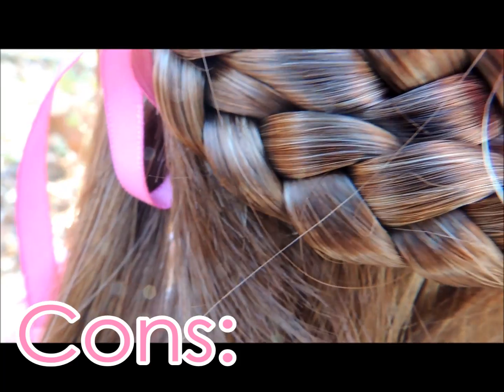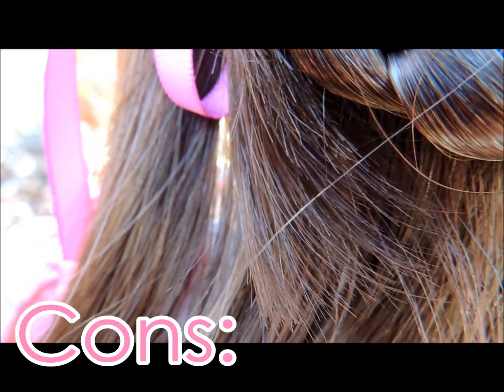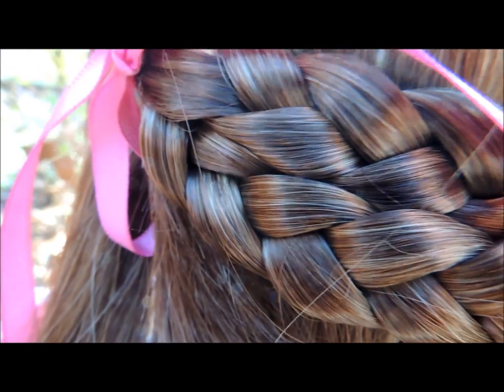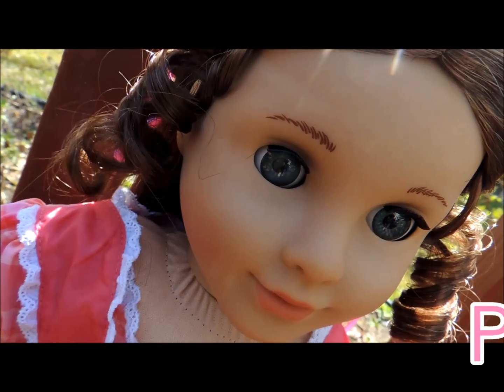Lastly, under Marie Grace's braid, she has these odd length pieces of hair that kind of stick out. If you do take her braid out, you will have these odd length pieces of hair at the side of her head, which once again can make it hard to style.